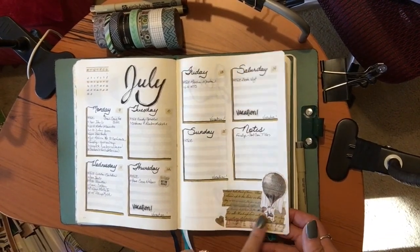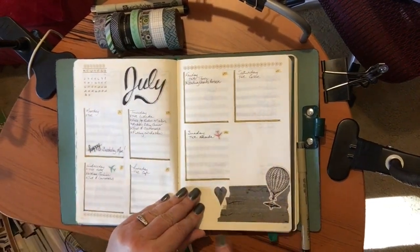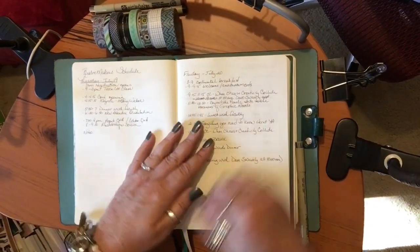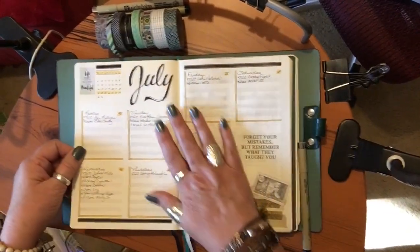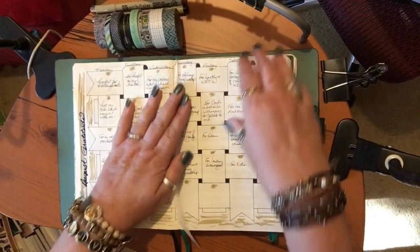And here we are in July, and I decided to go with a theme this month in July, and I decided to do steampunk. So I began with my hot air balloons and my dirigibles, and I played with more washi tape. And then I had to make a realm makers list and a realm maker schedule and more realm makers. And then we're back to July and more steampunk. And we're into August. That's this month.